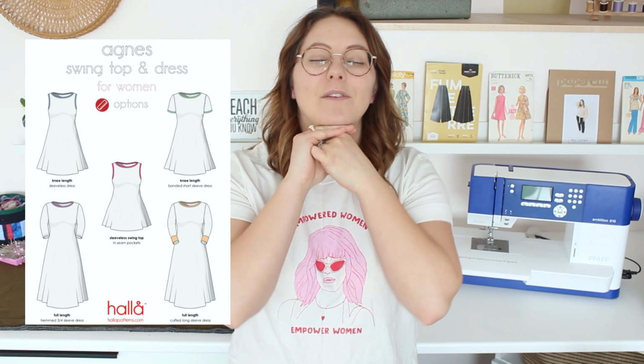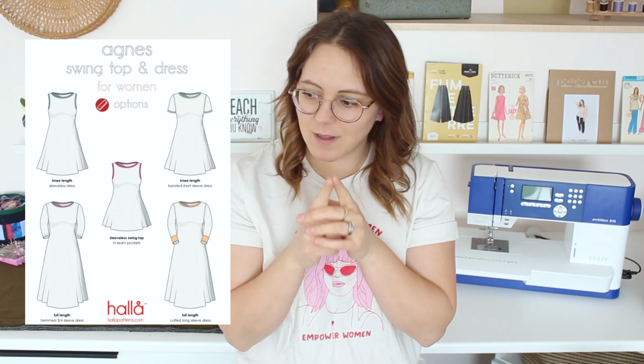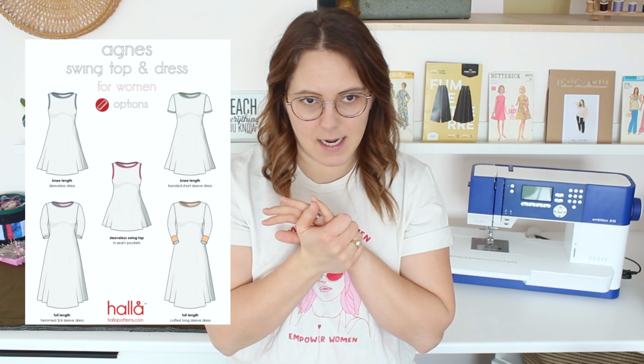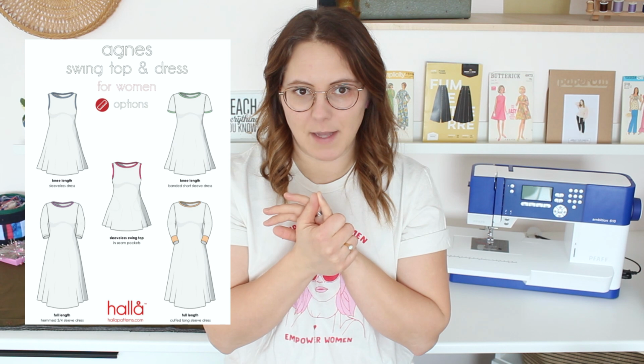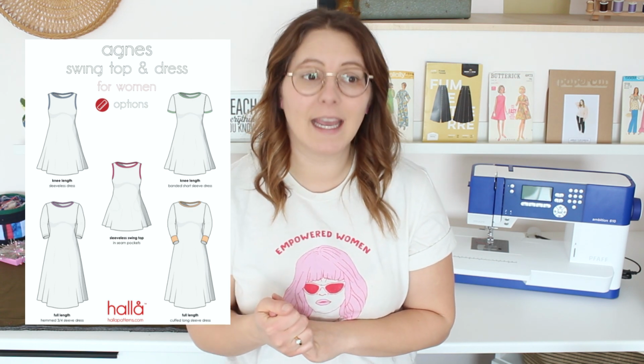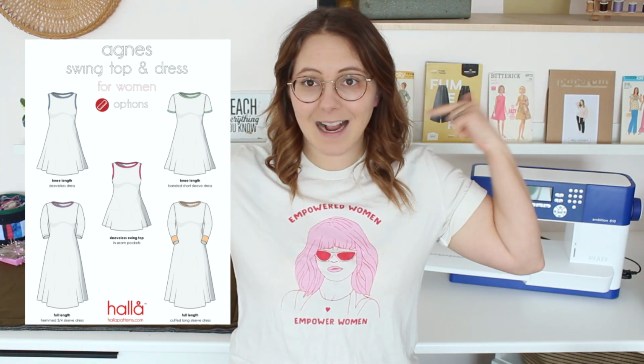Okay, let's head over to dresses. First up, I want to mention the Hala Agnes dress. This one is a free pattern. I think it's free if you join their Facebook group. I have made this one time as a dress and then one time as a shirt. But the dress, I love it. It is so flattering on my body. I did a V-back hack on mine, which was when I was first starting garment sewing, and it's not perfect, but the effect is there, and I think it's really cute.